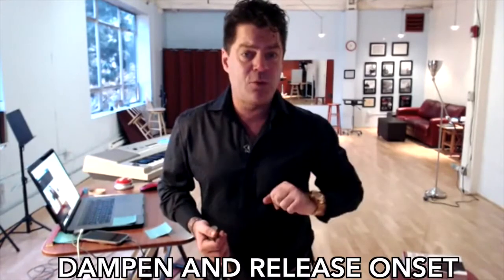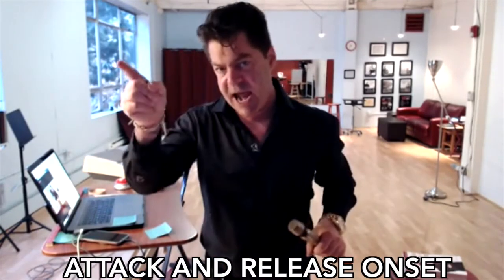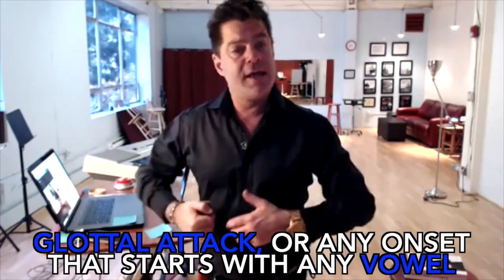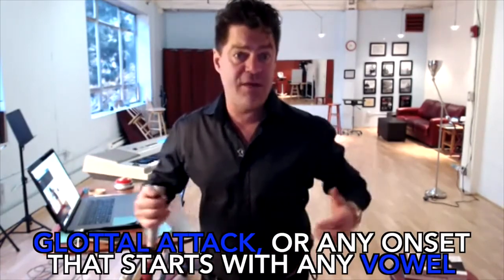I'm going to do a dampen and release onset at the bottom and an attack and release onset off the top. A dampen and release onset is characterized by the fact that it starts with plosives. Bu, du, pu, ju, cu. And an attack and release onset is a glottal attack, or any onset that starts with a vowel. A, a, o, a, e, a, a, a.